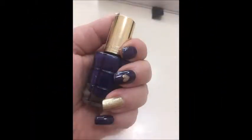but I thought I better, this is a polish that is in another project pan, so I thought I'd better get a use in before I have to do an update on that one, which is coming very soon.